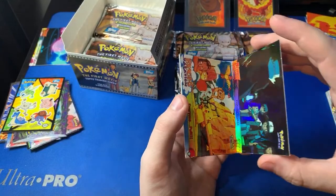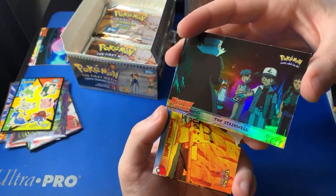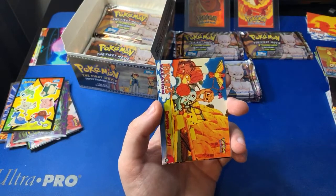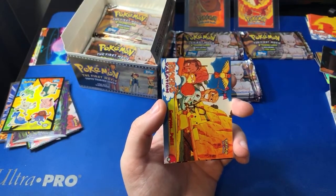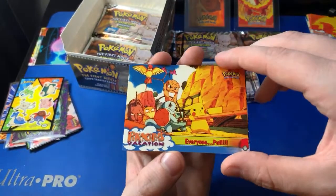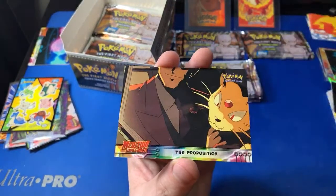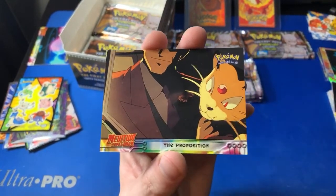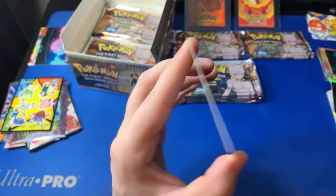I got you something. So we got a holo the Stairwell. Probably not the most desirable holo to get out of this set. Honestly, any of these screenshots from the movie are probably what you would consider the not good holos. Everyone Pool, that's another Pika Blue card. And the Proposition, looking like something really dicey is going down in this card.